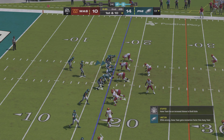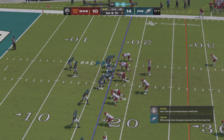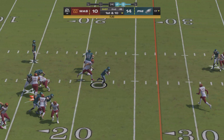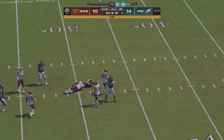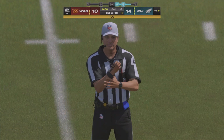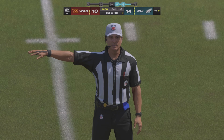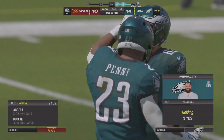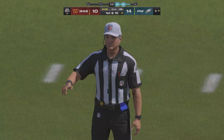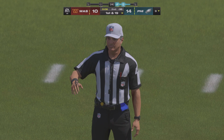Already at the line, this Philly offense set to go. And with 10 seconds left, not really enough time to put something together. They'll indeed try to run it out as they start on the ground. And he'll get this up to the 30-yard line. That's on Pro Bowl center Jason Kelce. Still first down.